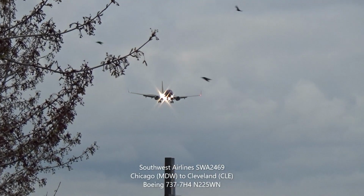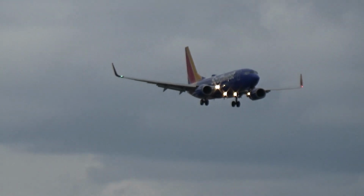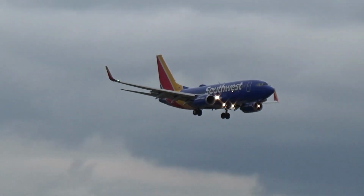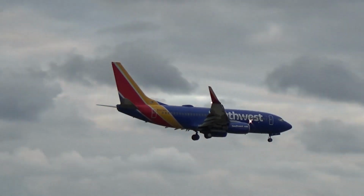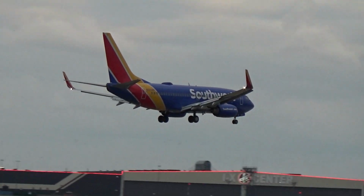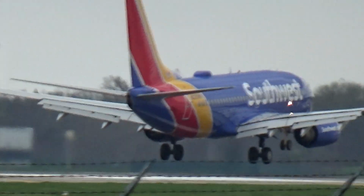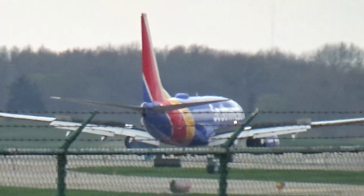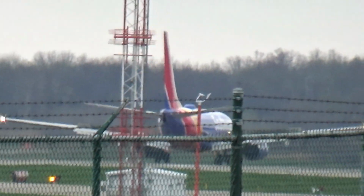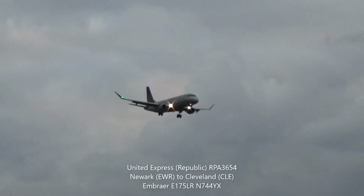Southwest 2469 inbound from Chicago Midway. Descending E175, on final for runway 24 right. Caution turbulence. 3054 inbound from Newark.